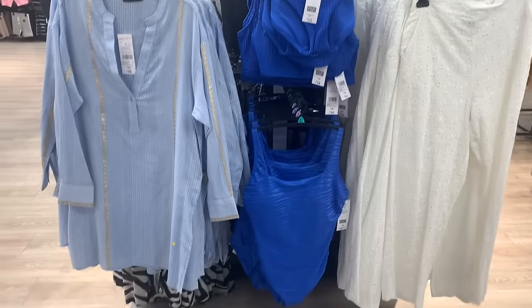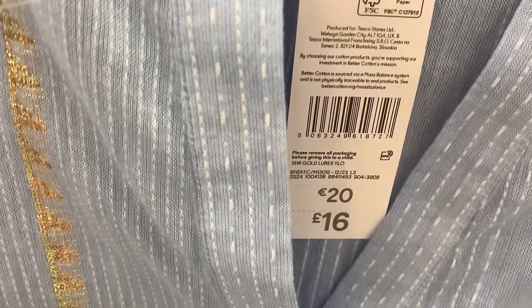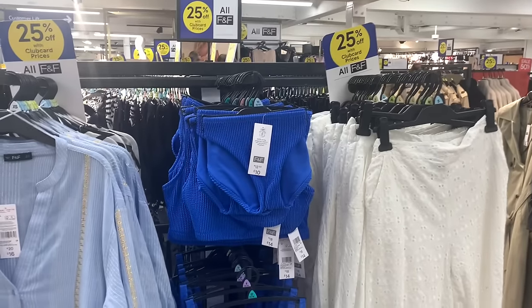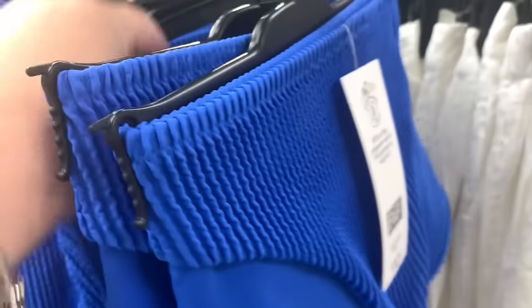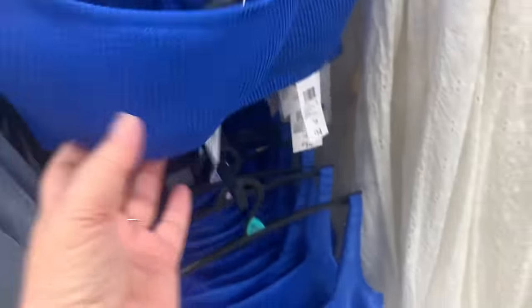And now we're getting around to swimwear. Lovely royal blue. This was a lovely overshirt, thought would be quite nice to wear to the beach. Unusual pattern. Lovely royal blue swim bikini. Wouldn't look very good on me, but you know, it's gonna be nice and slim. Would look very nice.